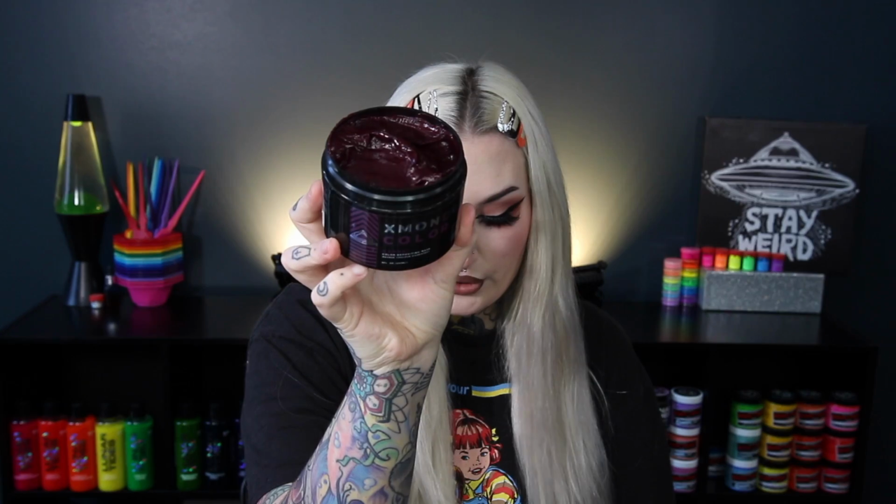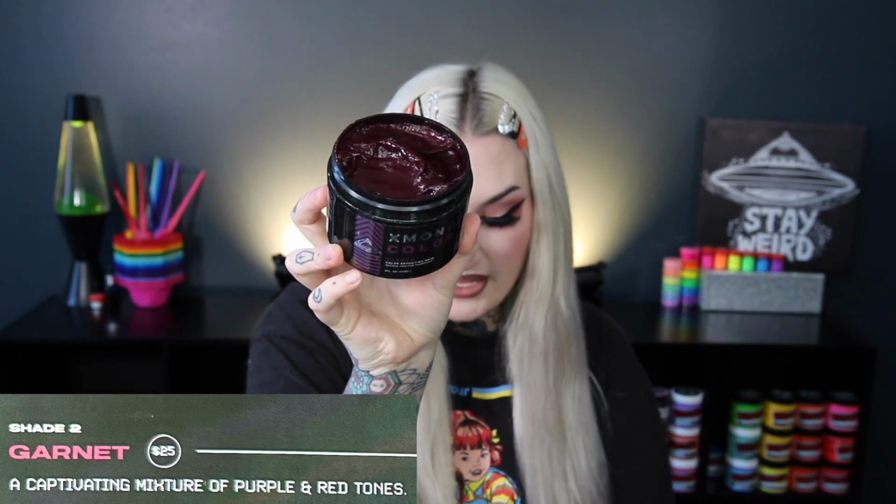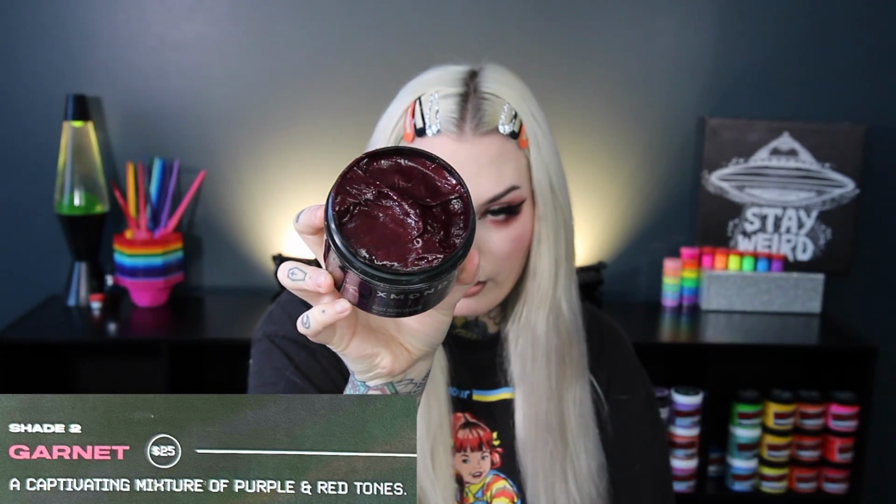The next shade we have here is Garnet. So here is what that looks like. It's a beautiful deep color, and this is described as a captivating mixture of purple and red tones, and that is very, very accurate. It is such a beautiful maroon cranberry color. It's absolutely stunning and gorgeous, and you could do so many cool color patterns with just these 5 shades.